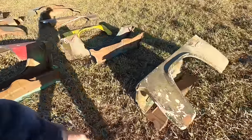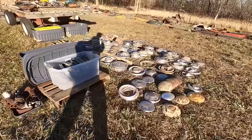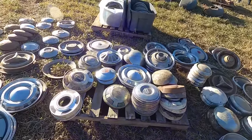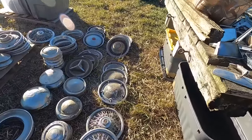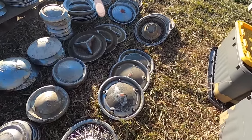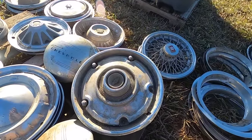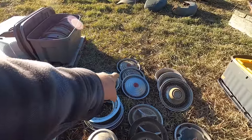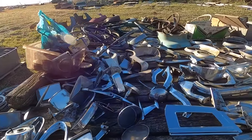Here's some swept line fenders full of mud. Hubcaps, steering wheels. Oh, those are some cool Pontiac dog dishes. I used to think those hubcaps were so hideous, and now they're kind of growing on me. I think they're 67 to 72, and then some of the square bodies had them too with those goofy wide lugs. 70 Pontiac, that's what we got on White Lightning. Mirrors.